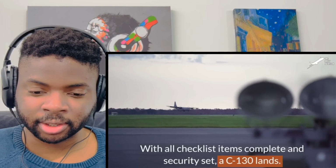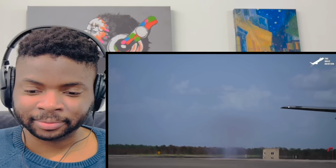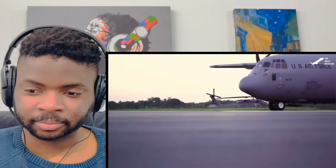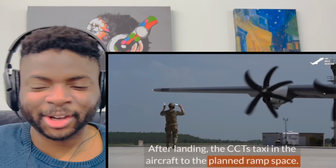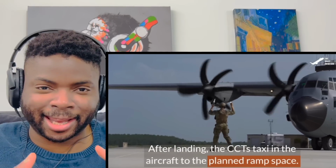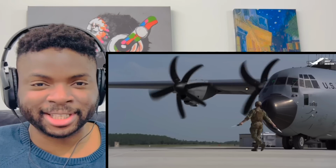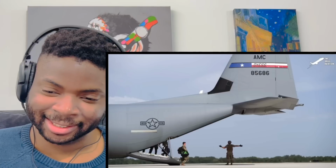Those C-130s are huge. Just absolute beasts. Cargo planes, aren't they? Just look at the size of it. Look at the girth on the fuselage. It's just so thick. That's what she said. Oh, I couldn't help it.